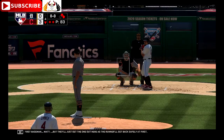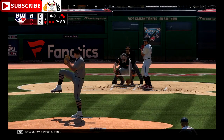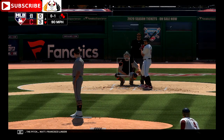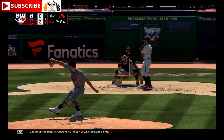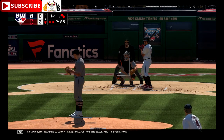The shortstop, Francisco Lindor. From the belt, the pitch. Francisco Lindor is in for the 3rd time now as he takes a called strike. It's 0-1. And he'll look at a fastball just off the black, and it's even at 1.